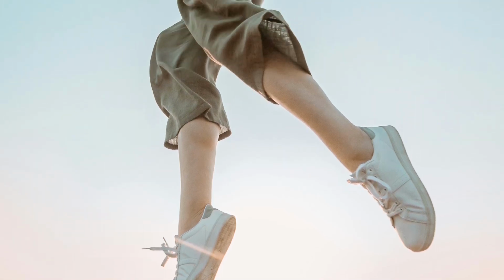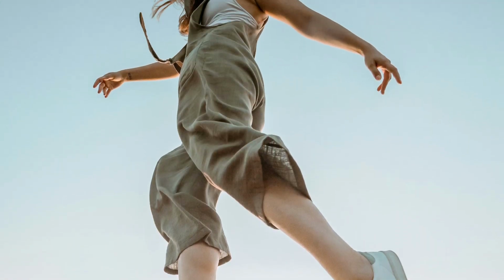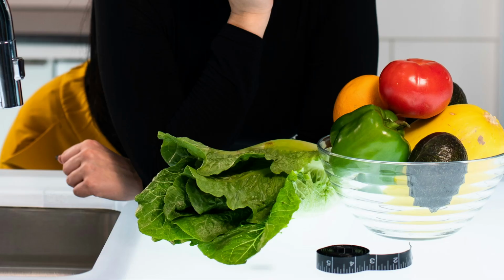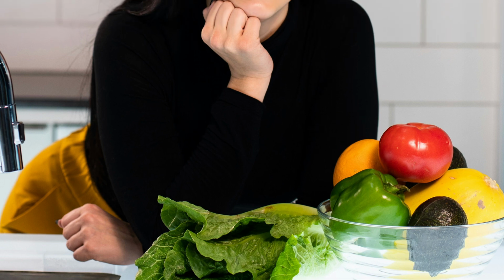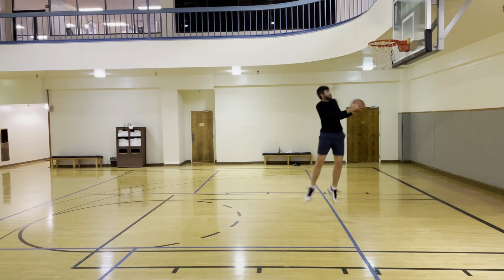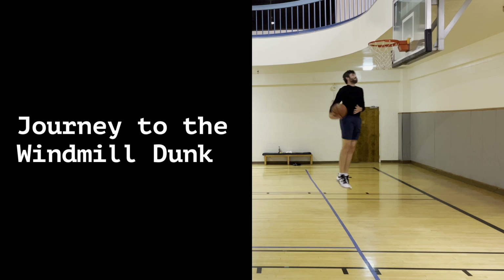Like everything that uses the brain or body, vertical jump is greatly affected by what we eat. Neglect your nutrition and you can expect no gains. From preparation to performance and ending with recovery, let's look at the do's and don'ts of nutrition when it comes to jump training. My name is Ryan Cowdrey, and this is my journey to the Windmill dunk.